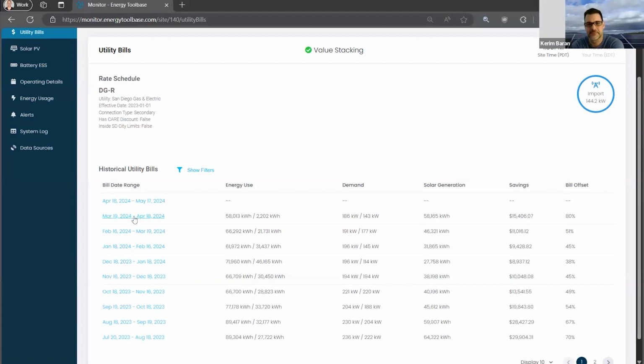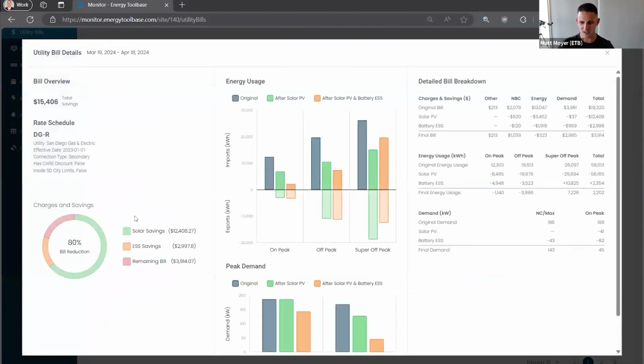And what's really cool is if you click into any of these, it gives you a really cool breakdown of exactly where all those numbers came from. So again, top left, total savings for your bill and the rate schedule. And then you can see just a simple breakdown of, hey, where did my savings actually come from? So for this site, out of my $15,000, 12,400 came from my solar. An additional $3,000 came from my energy storage system, and I still have about $4,000 left to pay.